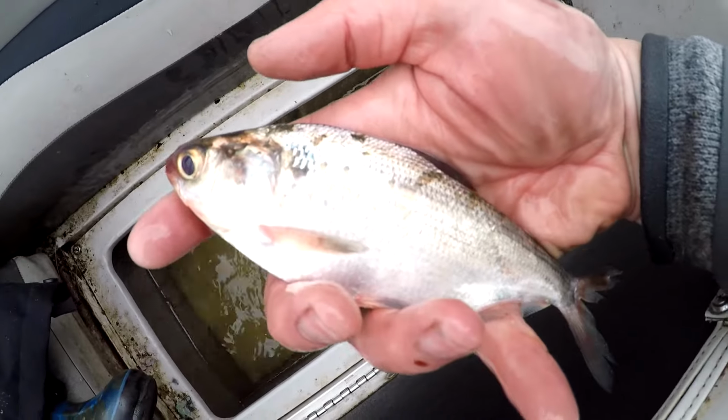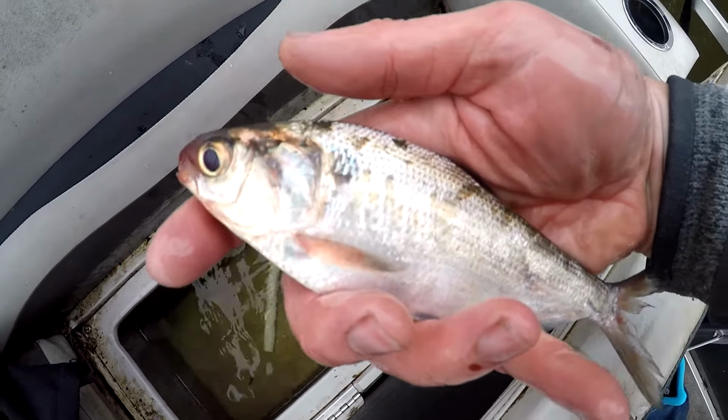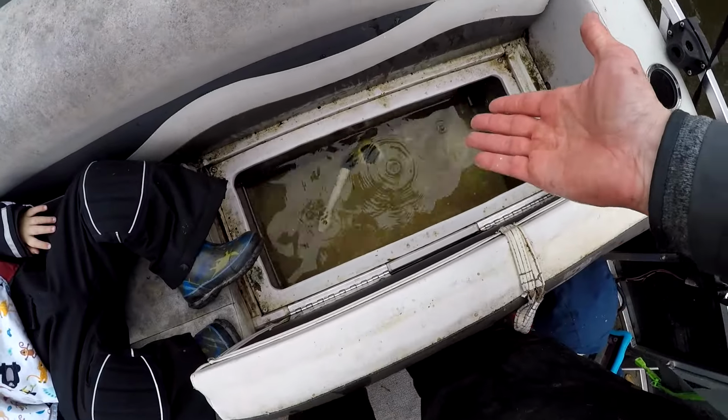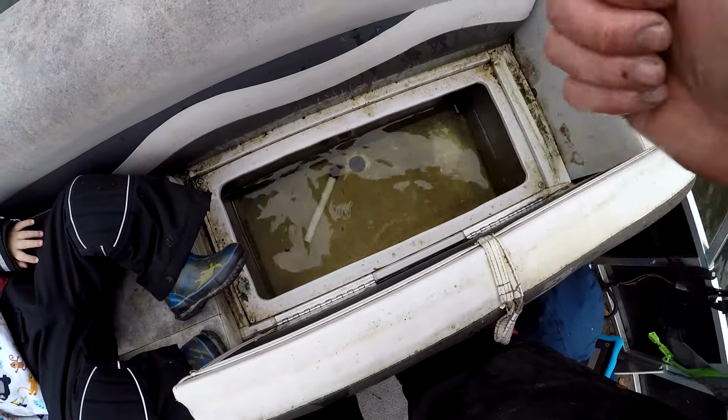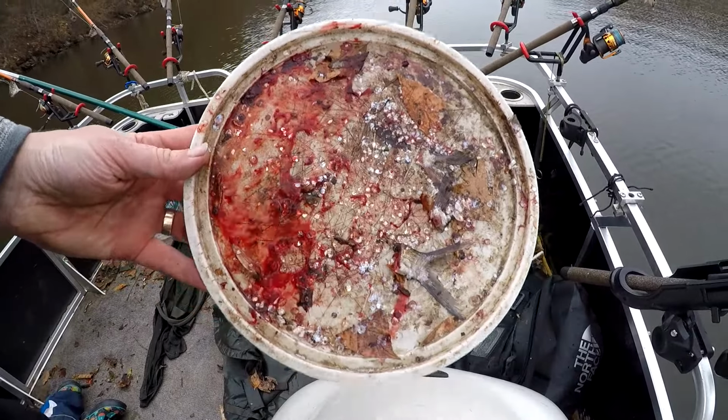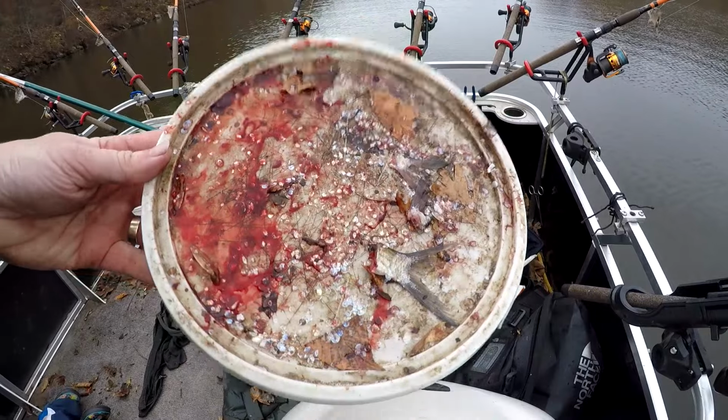Check this out. 2.5 hours in the live well. I had 20-30 shad in here and none of them died. That's the difference with cold water. When the water is cold, the shad stay alive very easily in live wells. You can always tell how good the fishing's been by how nasty the top of my cast net bucket is.